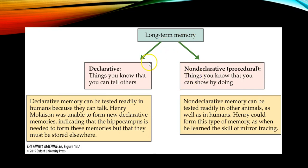All right, let's think about long-term memory. We're going to break it into 2 areas, and you'll see with memory there's a lot of different terms. Declarative memory, long-term memory, are things that you know that you can tell others, things that you can declare. So you can talk about who was the first president of the United States, different sorts of things you can talk about.